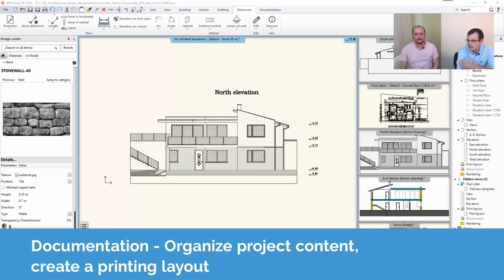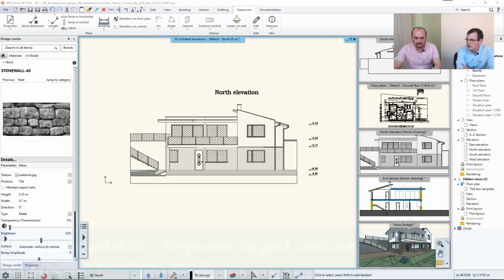There are several instances where we talked about how to put together a print layout, but I think this is something we have to touch upon here as well. We already talked about how to organize project content. Now let's get this to the printer and see how we can get it out from the system.